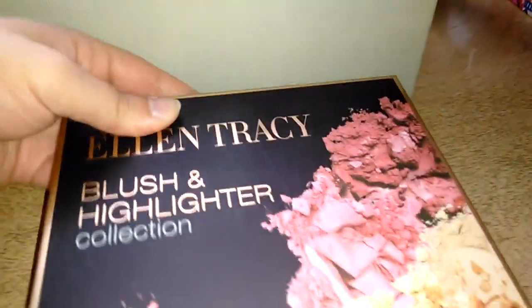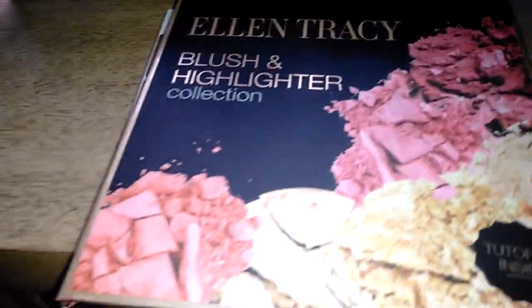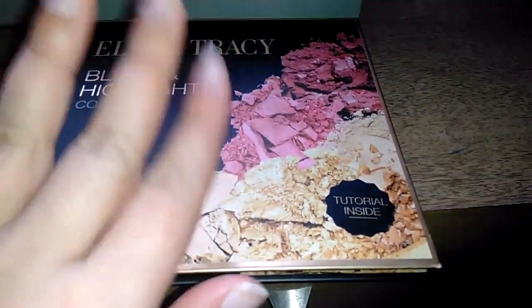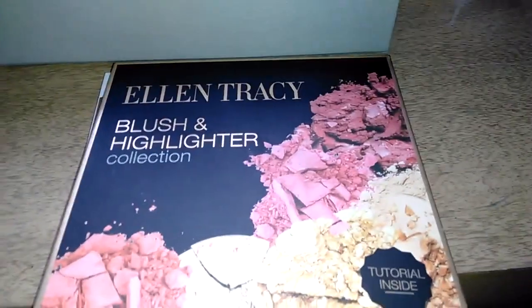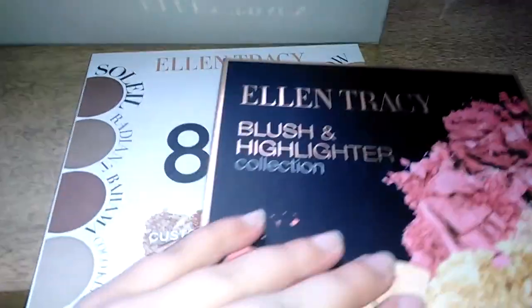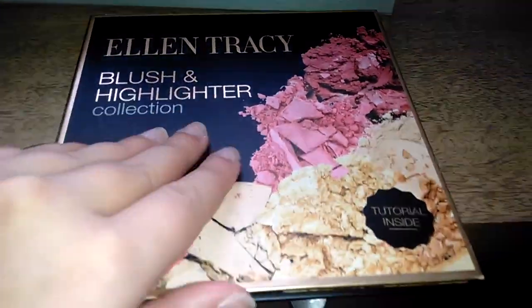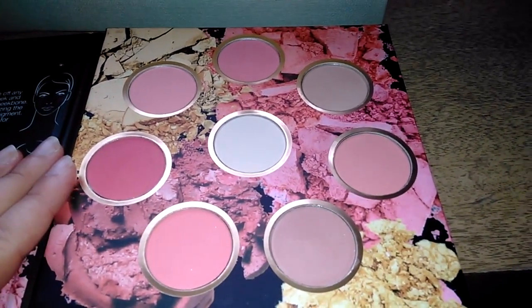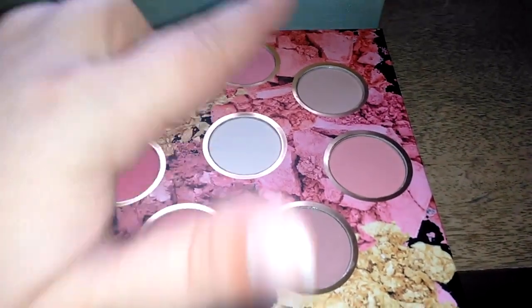These palettes you would have seen in a Target haul. I got them from Marshalls and TJ Maxx, though. Actually, I think Marshalls. You might have seen it by now, you might not have, but here's just a little bit of a sneak peek. These are Ellen Tracy palettes. This is a blush and highlight collection palette, and it looks like this on the inside. These are very inexpensive, $4.99 for all of these shades.